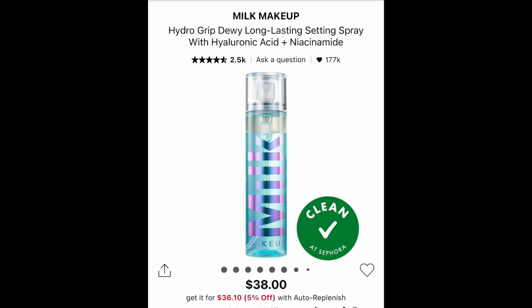I also do really like the Milk Hydro Grip Dewy Long Lasting Setting Spray with hyaluronic acid and niacinamide. I have not tried a lot from Milk Makeup. I don't even remember how I ended up with this. I must have purchased it, but I didn't find it to be very dewy, which I liked. And it had no scent. It really just smelled like water. It was a very lightweight mist, and I enjoyed that one as well.